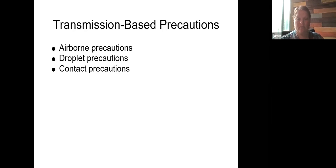so a C. diff patient, that's a bacteria that causes severe diarrhea. If you come in contact with that bacteria while you're moving your x-ray plate under them and you didn't know it, and they had some leftover bacteria on the bed, you touch it and then later touch your face or something, you could get C. diff from that interaction. So in certain situations, we protect ourselves with different equipment to prevent coming in contact with or having droplet or airborne bacteria get into us.